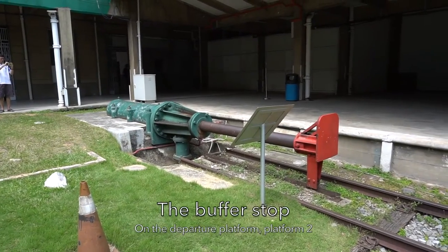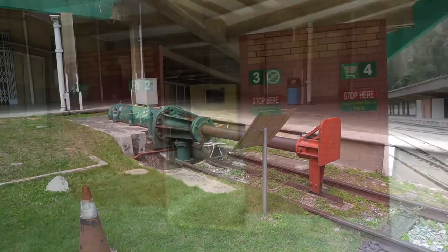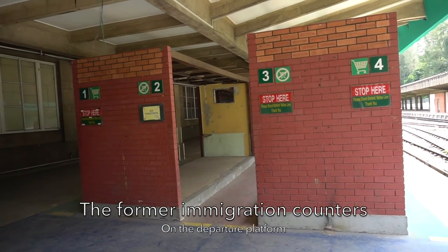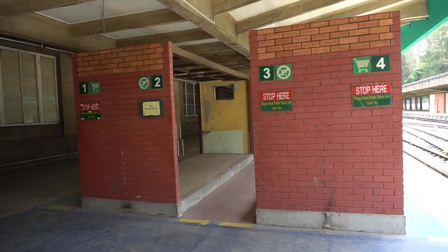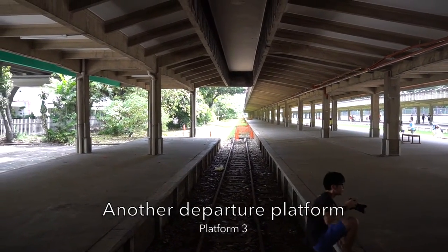This is the buffer stop on the departure platform, Platform 2. On the departure platform, this was supposed to be the immigration counters. And lastly, this was Platform 3, another departure platform.